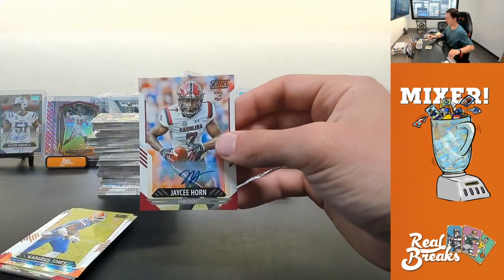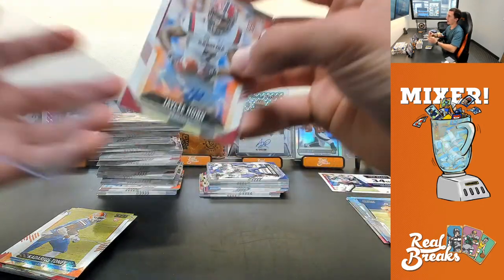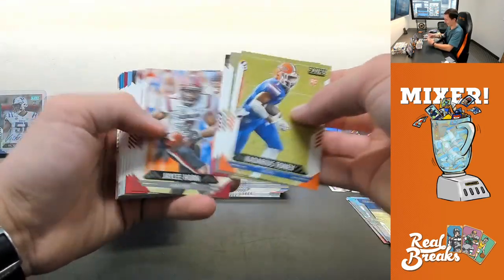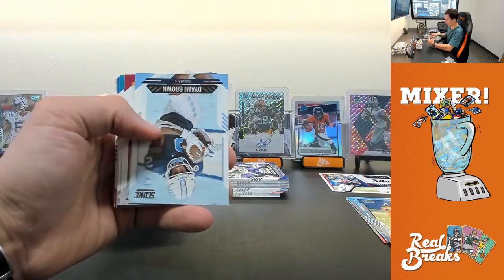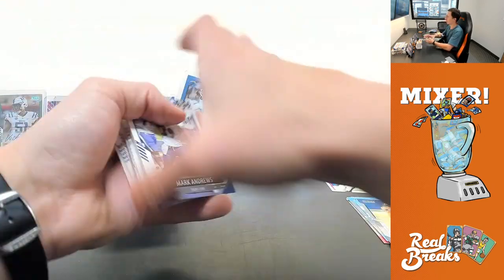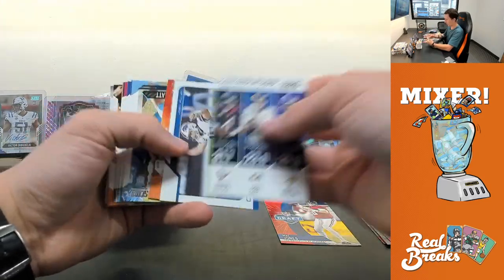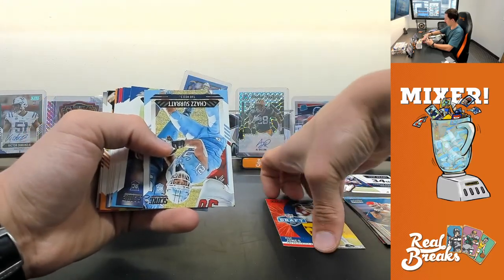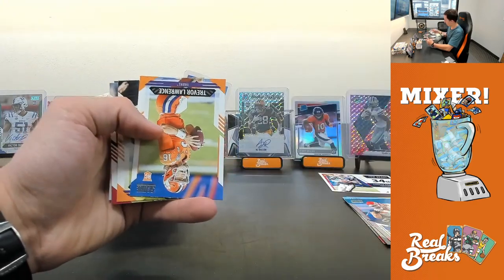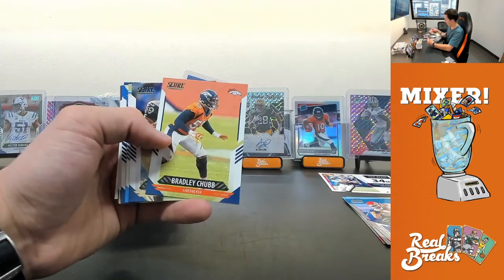Scorecard, Roquan Smith. And our next auto is J.C. Horn, South Carolina. So Victor D going to the Cardinals, Cardinals and Justin Lindau. Oh, my. Justin needs to stop with all these hits. There's two Justin Fields base. Chris Jones scorecard, Mac Jones draft. Let's get our base rookie sleeved up. There's Trevor Lawrence for the Jaguars, Trevor Lawrence as well as Travis Etienne for the Jags.